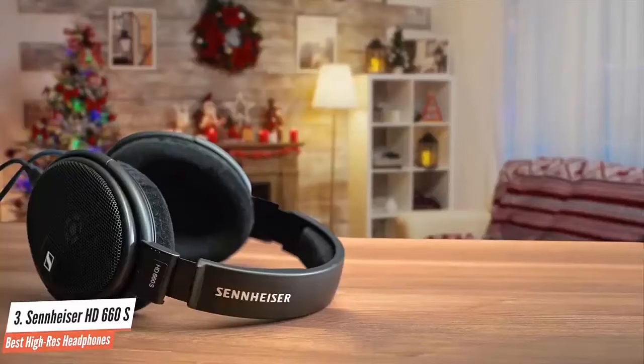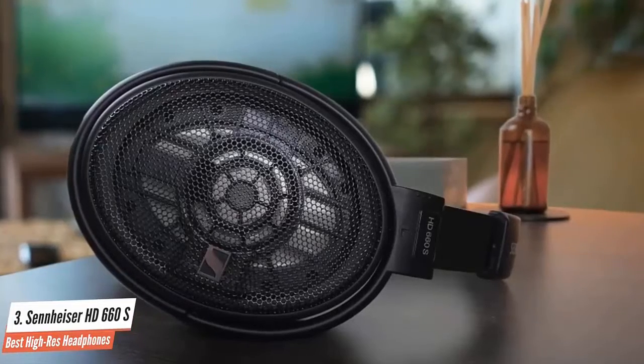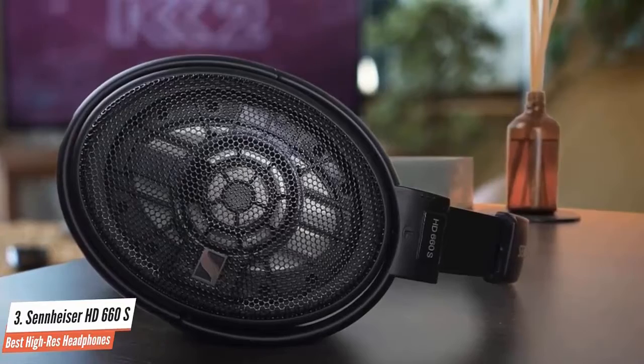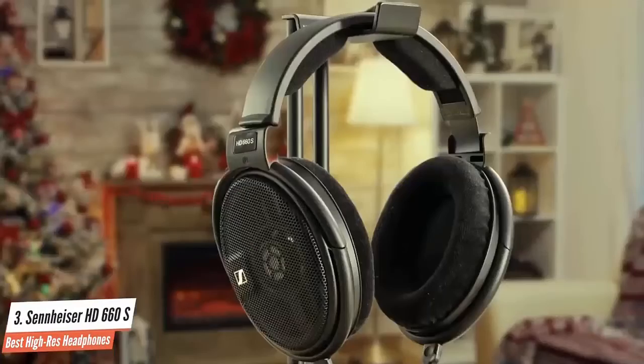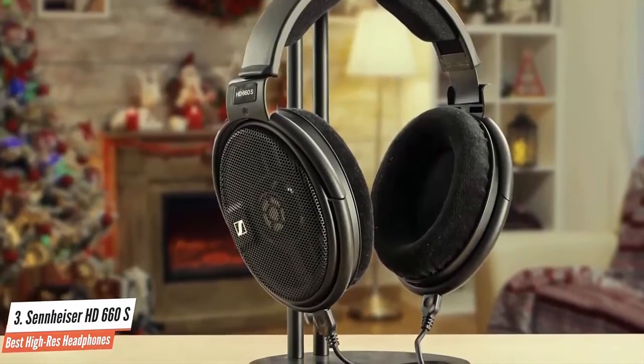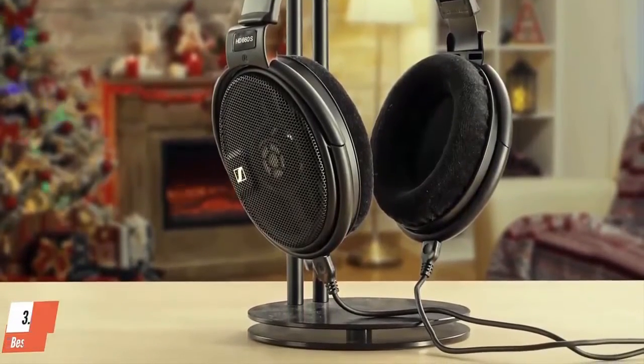The sound is still fairly neutral with an emphasis on the mids. Vocals and other instruments in the mid-range are more highlighted, just like the rest of the HD600 headphones. But with the help of the new drivers, the HD660S manages to solve some of the issues found on the older HD600 headphones. The HD660S managed to fix the infamous Sennheiser veil and can now reproduce better highs.